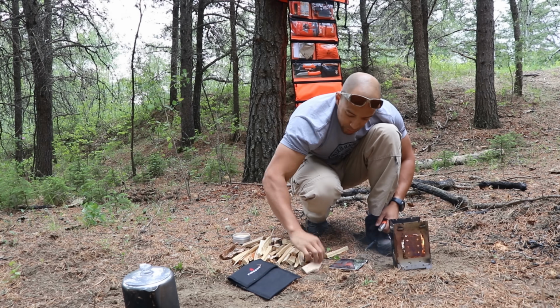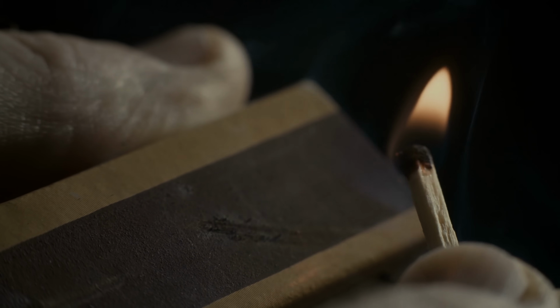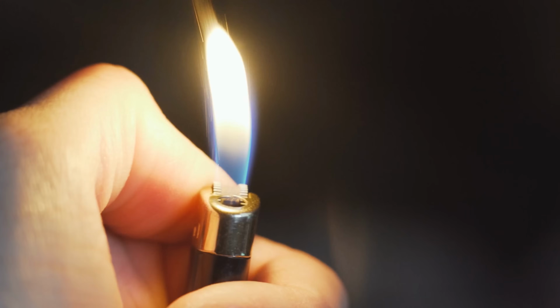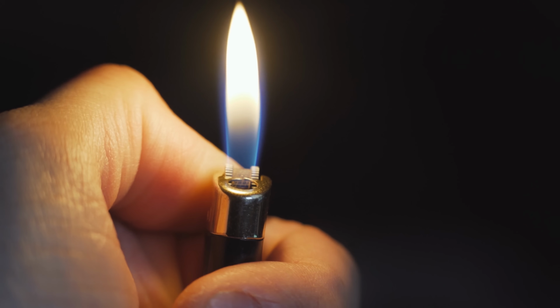In terms of matches, there's a variety to choose from: waterproof matches, hurricane, stormproof, Titan matches, behemoth matches, a variety of matches of all shapes and sizes that should enable you to make a fire in almost any condition. At the end of the day though, probably the easiest way to light a fire is with a lighter. The only drawback to these is that they gradually do leak fuel, and because there are moving parts, there is a risk of it breaking on you in the field.